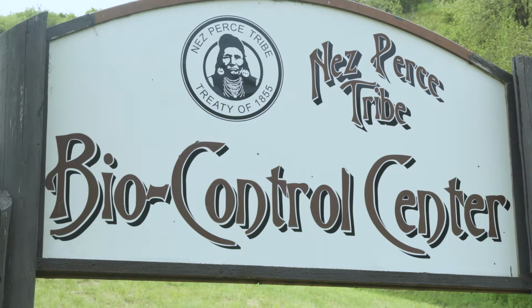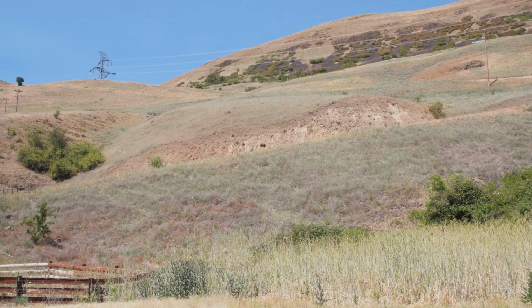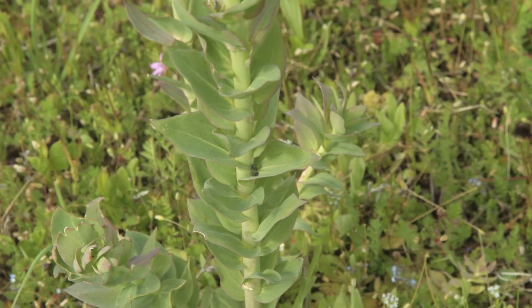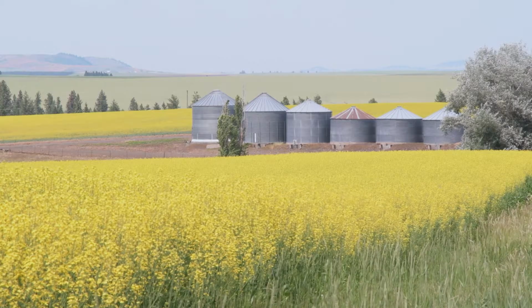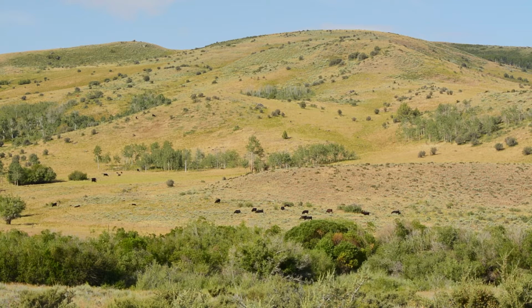This is Paul. Paul is the head of the Nez Perce Biocontrol Center located in Lapwai, Idaho, just a few miles outside of Lewiston. Hey Paul, can you tell us what you do? What we do here at the Nez Perce Biocontrol Center is we're utilizing these specialized insects that like to gobble up and do destruction to invasive and noxious weeds. And that gives the advantage back to the native plants that we're trying to protect, or the desirable vegetation such as agriculture crops or even pasture land crops that are being utilized for cattle.